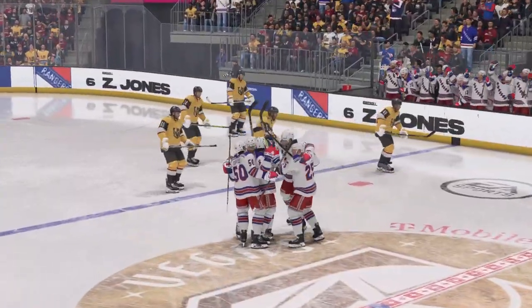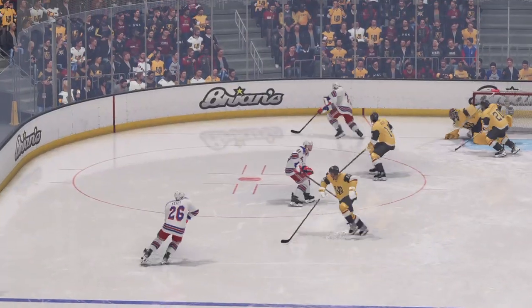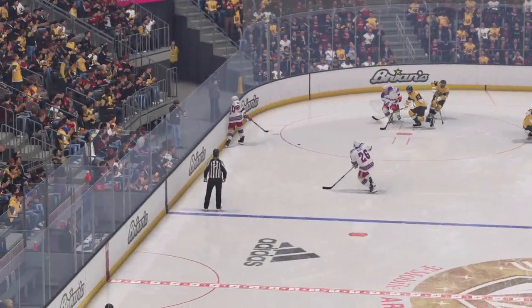Well, it certainly makes the deficit look better. Listen, there's a huge mountain to climb here, but that's the starting point. If you want to be able to claw your way back into this one, you've got to build off that last shift.